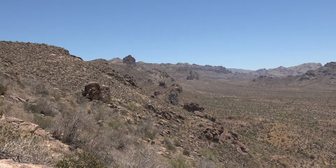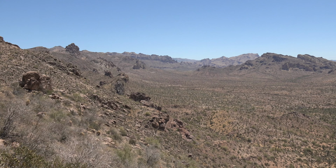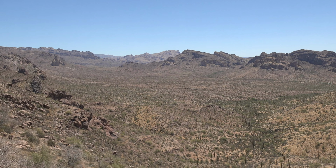Here's a nice look at Miner's Needle and then Barkley Basin down here. There's a lot of cool high points and rock formations out there that look pretty neat. Yeah, Barkley Basin here.